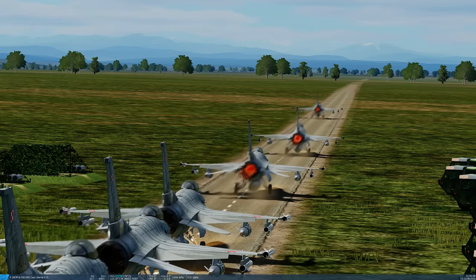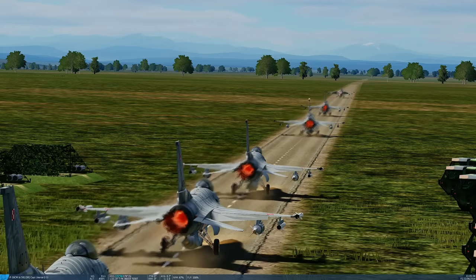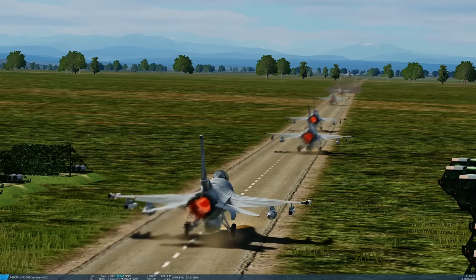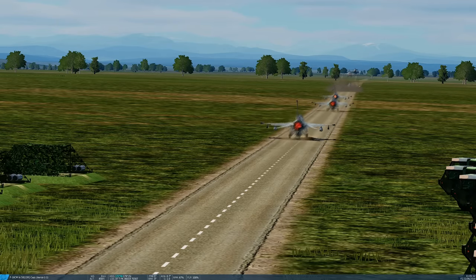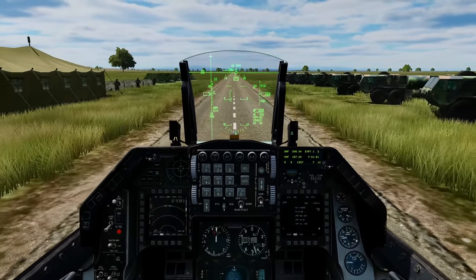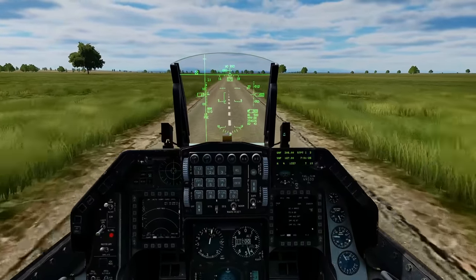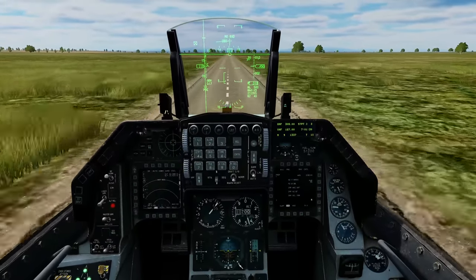Fire rolling. Wheels up. Right, for God's sake, put your gear up. Wheels up. Rolling. Wheels up. They have been selected to the up position. That's good enough. You're going too fast, Cannonball.